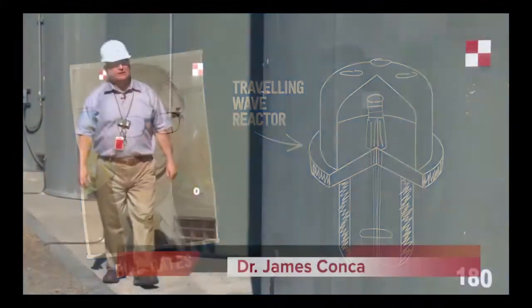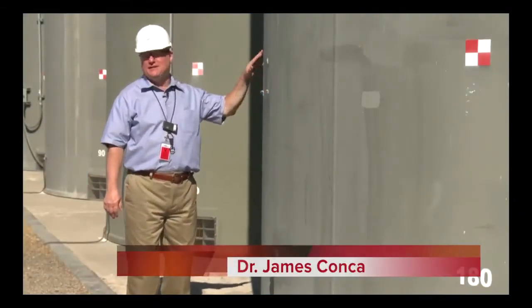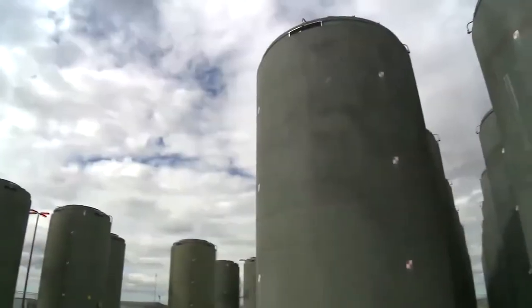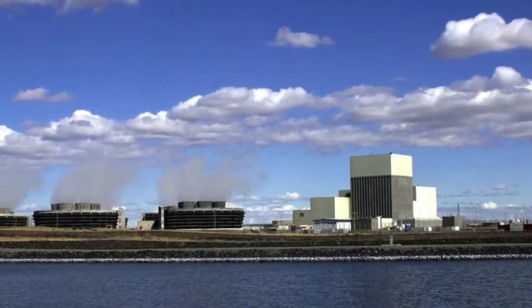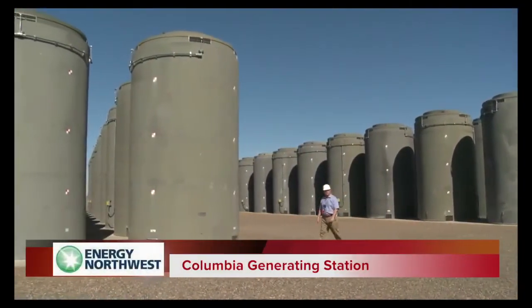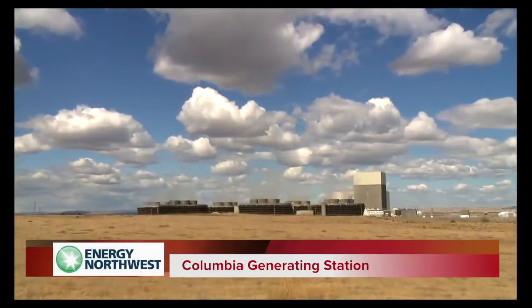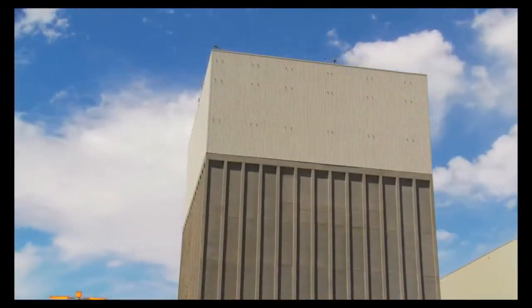The big question now is what radioactive materials are in these casks and why it's no big deal to stand next to one. Within these casks are almost 2,500 used fuel assemblies. That's a little less than half of all the fuel assemblies Columbia has used in its nearly 33-year history.